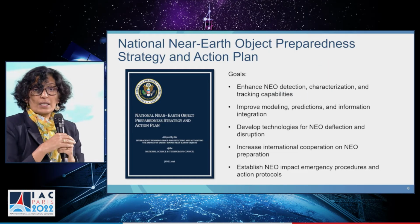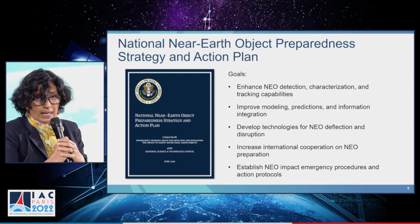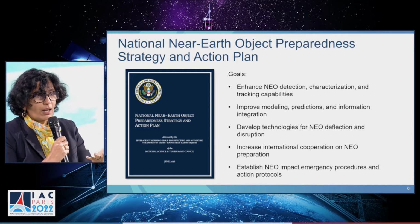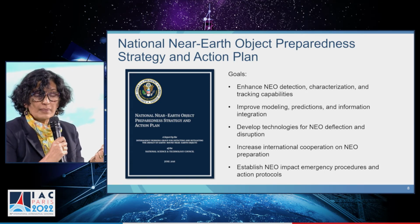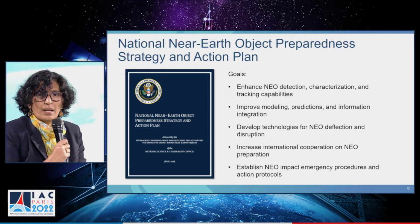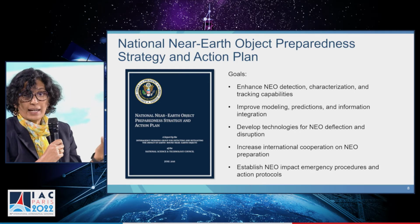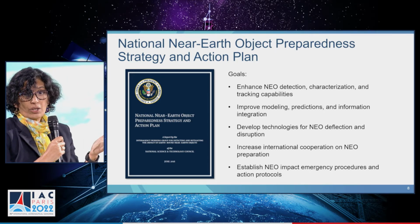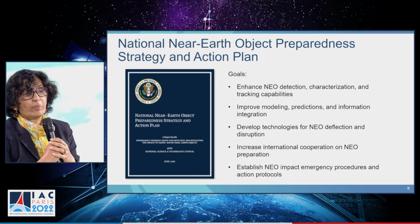In 2018, the Office of Science and Technology Policy developed a national Near-Earth Object Preparedness Strategy and Action Plan. Again, just a term of art. We've been talking about asteroids. Near-Earth objects are asteroids and comets that can come dangerously close to Earth, and NEO is the term of art that's used. The NEO Preparedness Strategy and Action Plan has 5 goals: enhance detection, characterization, and tracking. We cannot stop an asteroid if we don't know where they are. Improve modeling, prediction, and information integration. Some of what you saw in the video was actually some of the modeling that is going on.